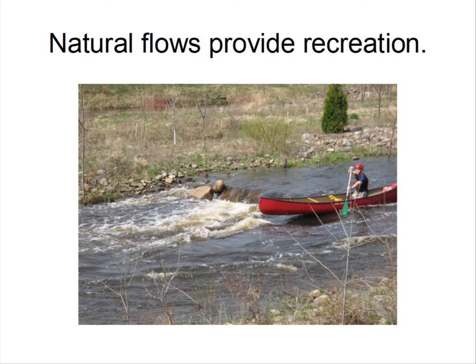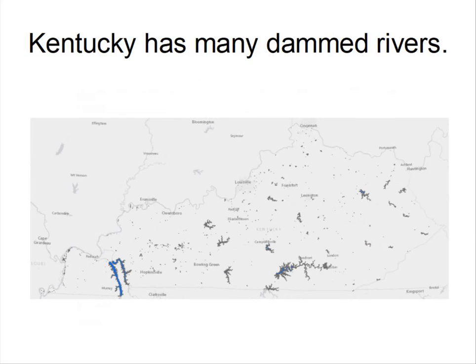I'm particularly interested in the boating opportunities, but there's also fishing that this would create, and of course the habitat for watching other species. Kentucky is where I live, and Kentucky lakes are nearly 100% made from dam installation. So this is a good place to start when examining solutions.